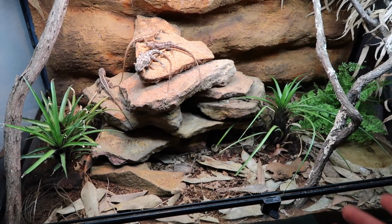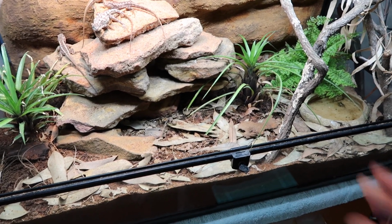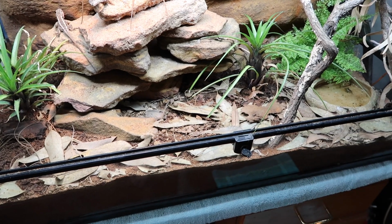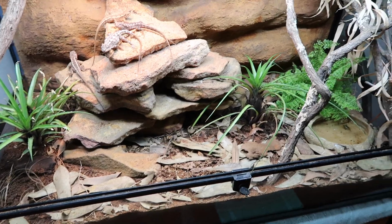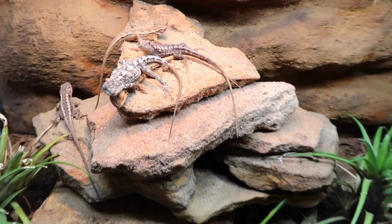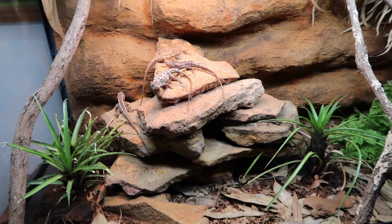So regardless if you're keeping it bioactive or not, I like to water the soil every few days. Not totally drench it all, maybe keep some spots dry, but give it a little bit of moisture in there so they can have some good digging and a bit of humidity if they need it. Because these guys aren't a full desert species. Like I said, they're subtropical. They live in sort of dry forests and whatnot, so they enjoy a little bit more humidity.